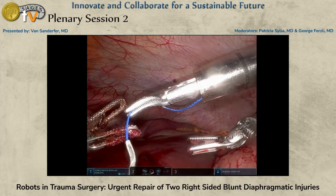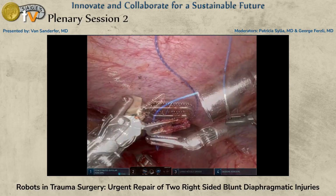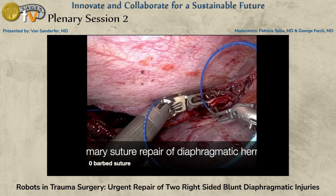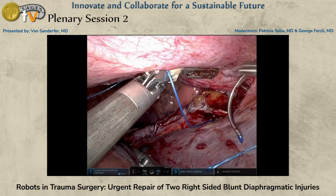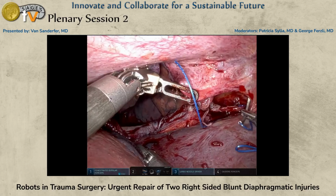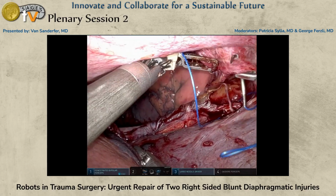And after complete evacuation, a chest tube was placed by the bedside assistant and was clamped, and we repaired our diaphragmatic defect. So with adequate reduction of the liver using the third arm, we proceeded with closing our diaphragmatic injury using a zero-barbed permanent suture.